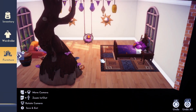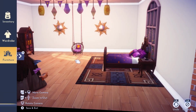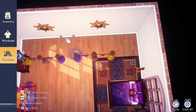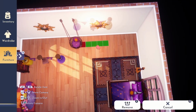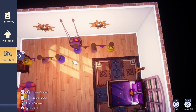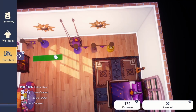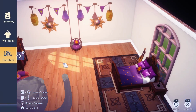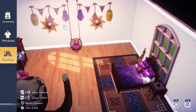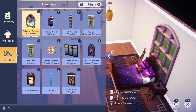I kept her guitar near her bed. I thought she would like that. And then I really do like this swing. It also would look cute to do a swing on each side of the bed or each side of the couch. I think that would look cute too.